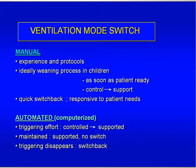So when you compare a manual classical switch to an automated or computerized switch, well, the manual switch is the one that we all learn to use, based on experience, in some hospitals based on protocols. Ideally, the weaning should start as soon as possible, as soon as the patient is ready, going from controlled to supported ventilation, with a quick switch back, responsive to the patient's needs.